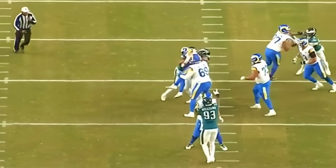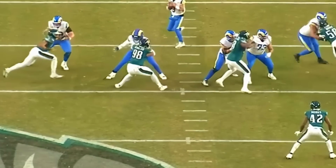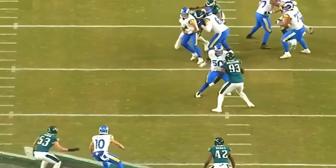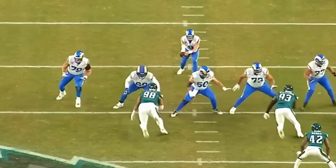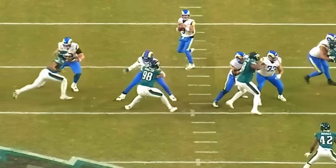Now I don't want to overlook the fact that on this one, Jalen Carter also has to change direction. Right? He has to set up this guard, get the guard looking away from the defensive end. And Carter does that perfectly, right? Carter's going to fake an inside move on this one, and that inside move's going to get the guard looking at Carter.